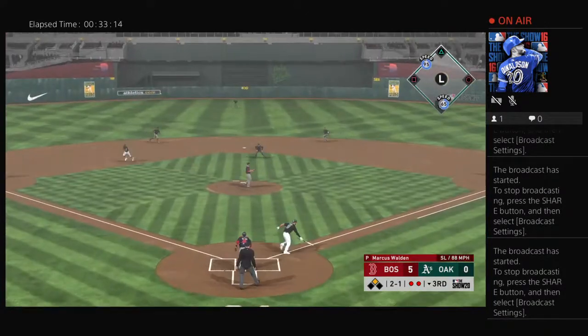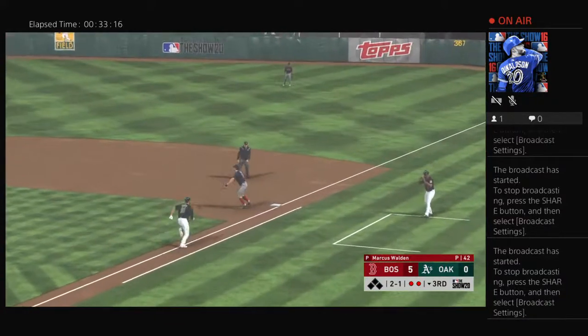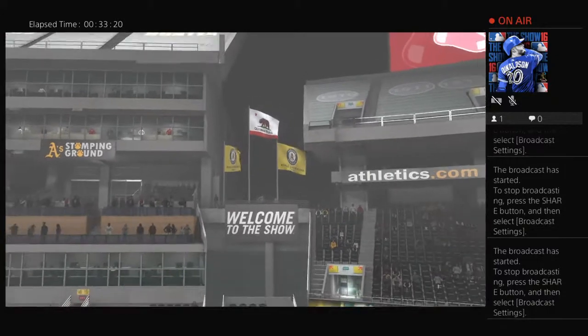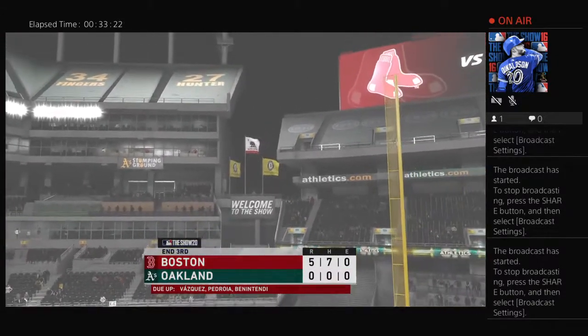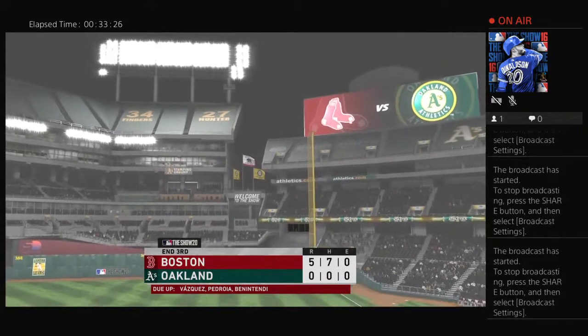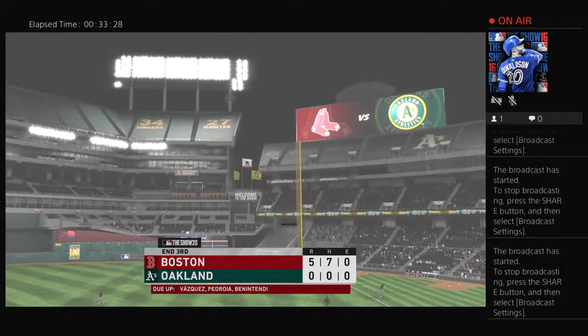Hit weakly back to the mound. Throw on to Fox gets him to retire the side. So no runs on no hits, no errors, and a runner left on. On now to the top of inning number 4. The Red Sox are out in front, 5-0.